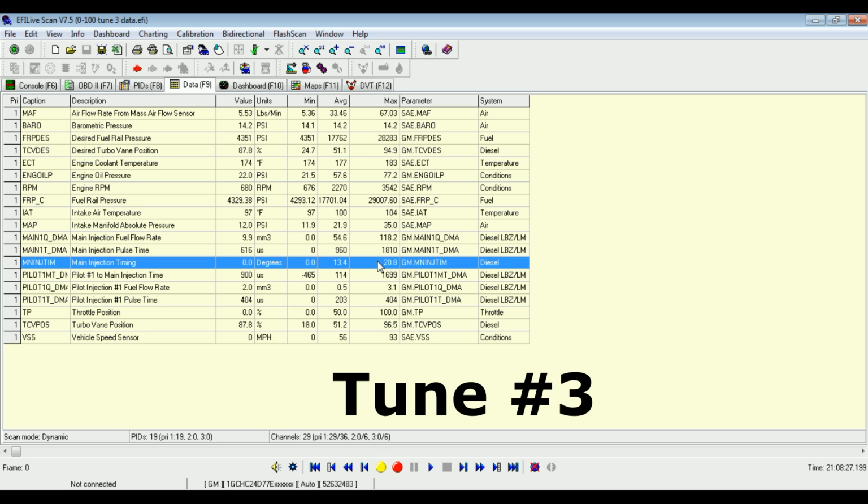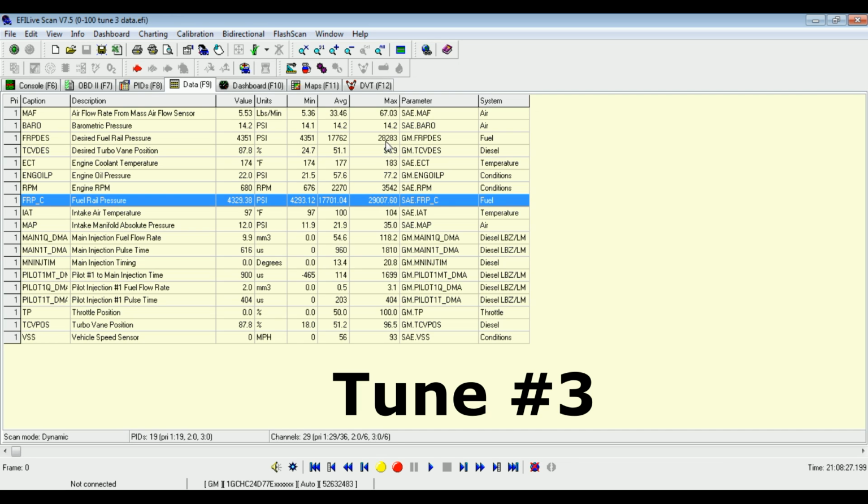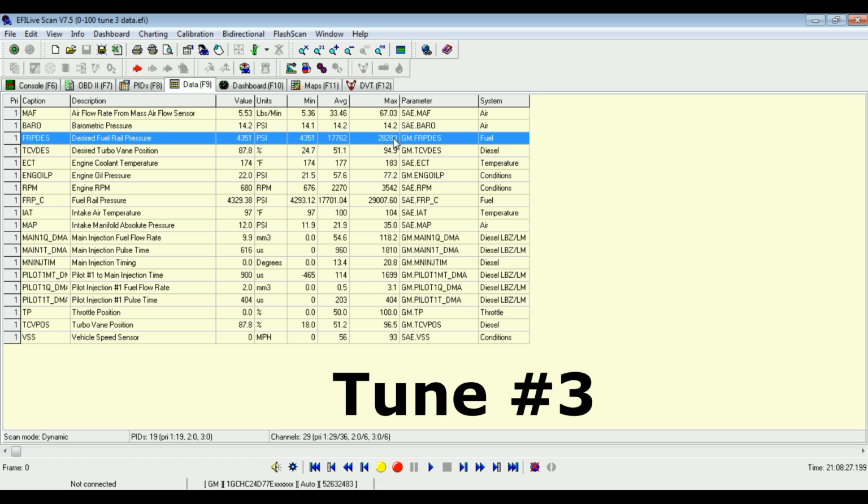and then PPEI was 30. Now the difference is Danville is, let's see, the desired fuel rail, the maximum desired fuel rail was 28,283 psi. And PPEI keeps the fuel pressure stock, so that they're only commanding like 26,000 psi, which is stock for LBZ. And I actually hit 29,000 psi, so that's the difference.